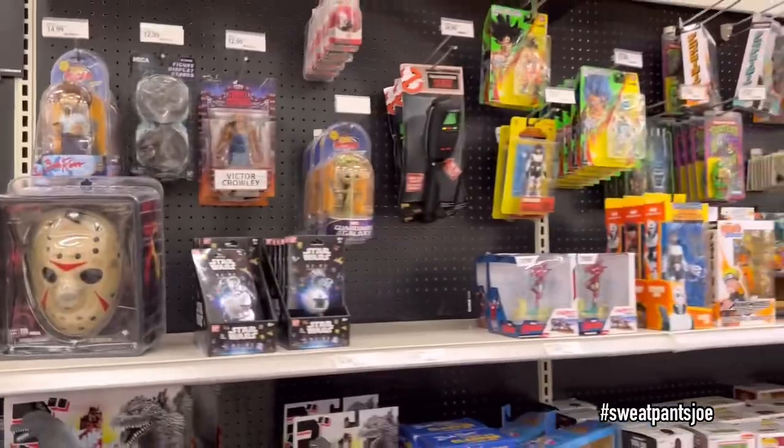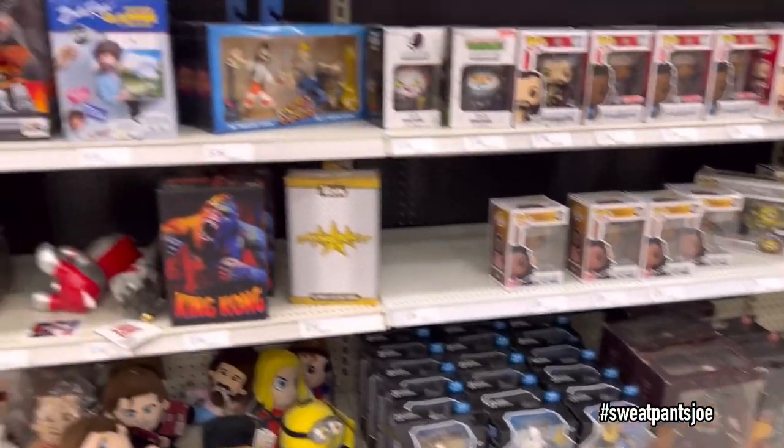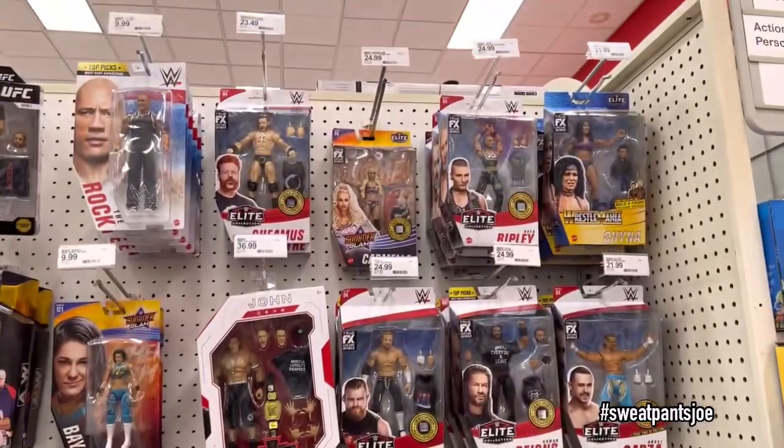And I'm over in the collectibles section again. That Jason mask was pretty cool. Bunch of Pops. For those of you interested in Pops, I am not interested in Pops. And I'm still on the lookout for the new Godzilla Playmates figures that came out recently.